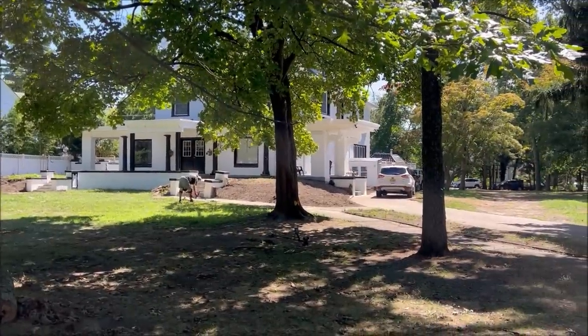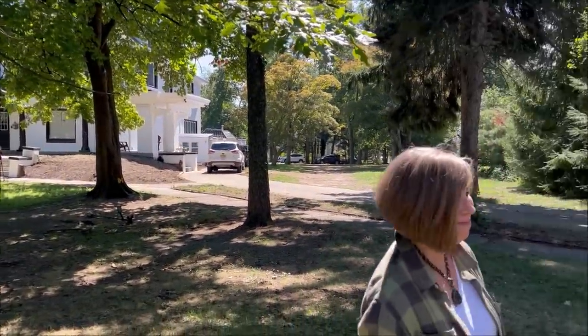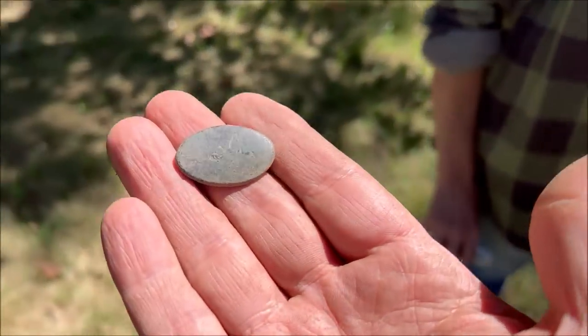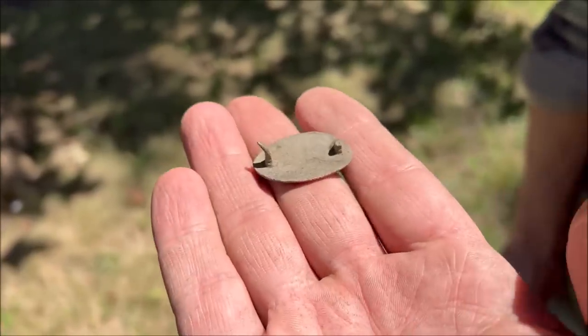So we've been in the yard now for a good couple of hours. It's been a tough day, Rich, besides wheat pennies and a couple of things here and there. Rich does have a nice piece of horse tack, and this is 1800s also. Is it a saddle shield, Lynn?